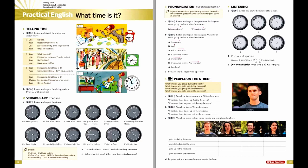What time do you get up during the week? During the week, I usually get up around 8 a.m. What time do you go to bed during the week? And I usually go to bed during the week at around 11 p.m. What time do you get up on the weekend? On the weekends, it usually depends, but I try to get up around 10 a.m. What time do you go to bed on the weekend? Depending on the night, probably around 1 or 2 a.m.